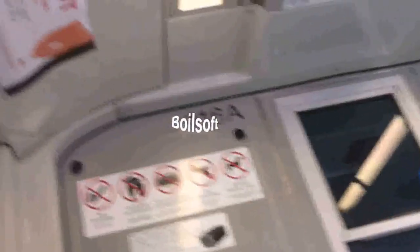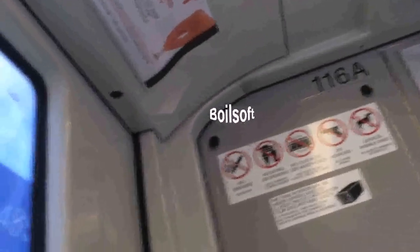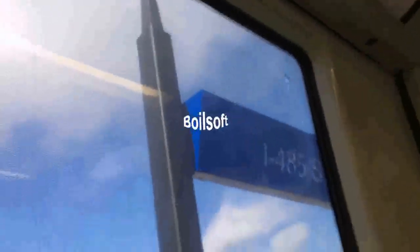Well, here we go, everyone. Please stand clear. Doors are closing. Train is about to move. Let's look out our left window as we get ready to move on off from the station. And here we go.